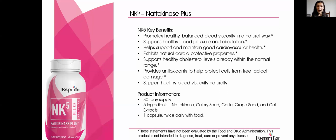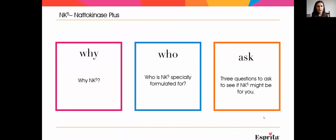The 5 ingredients we have here are nattokinase, celery seed, garlic, grapeseed, and oat extracts. And you are going to be taking 1 capsule twice daily with food. So that is important to remember, that you want to have this product with food. You can have it, let's say, with breakfast or with lunch, breakfast or dinner. Just make sure you're not having it on an empty stomach.